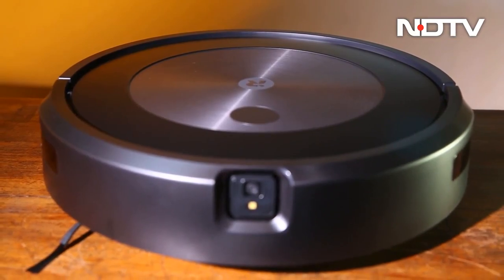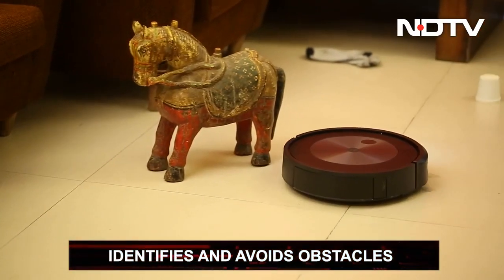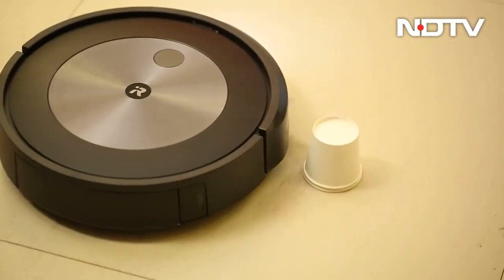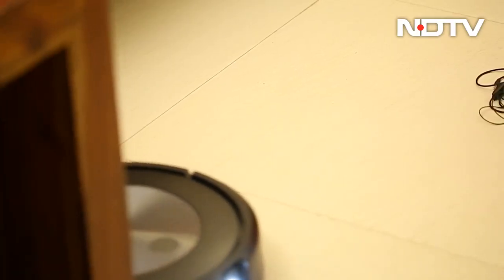We find out. First of its kind, the camera plus LED spotlight on the Roomba helps it make quick decisions to identify and avoid obstacles like cords, socks, or even poop. You heard that correct. Each Roomba J7 Plus is equipped to avoid pet waste, unlike other robotic cleaners which usually ended up smearing and damaging its sensors.